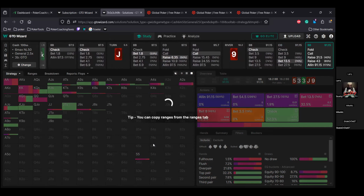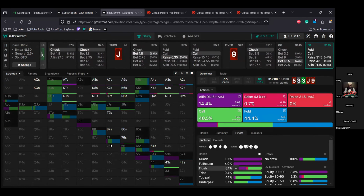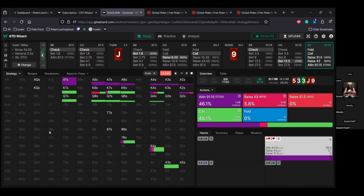I think they're check raising a B74 in solver land. Is mixing with his flushes. Yeah, I stand corrected, sir. Nut flushes are giving us all the money. We're getting a nut flush.